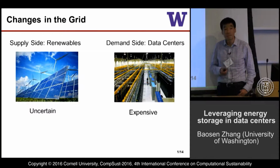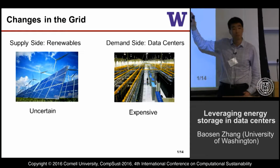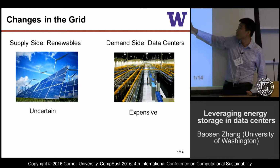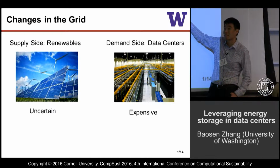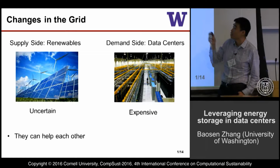On the demand side, one of the fastest growing demands is actually data centers. As we move more and more stuff to cloud computing, it eventually ends up here. If you look at all the components of the grid, this is growing by far the fastest. And the challenge is it's getting quite expensive to operate these data centers. It's not small money to operate a huge data center. And the point of this talk is they can help each other.